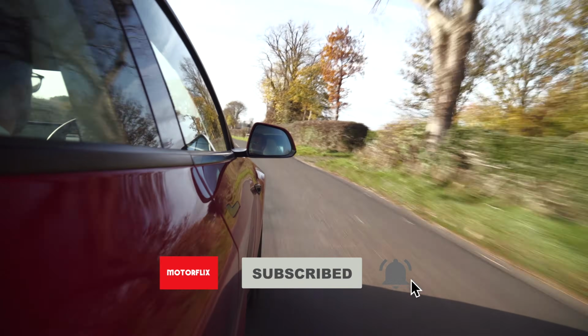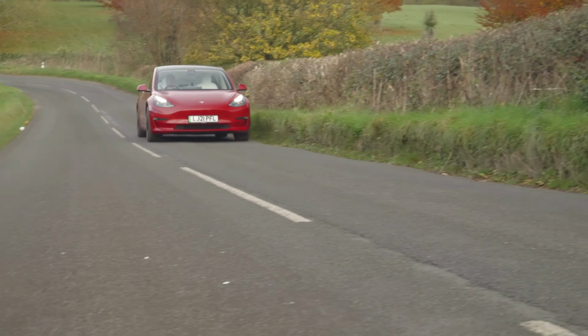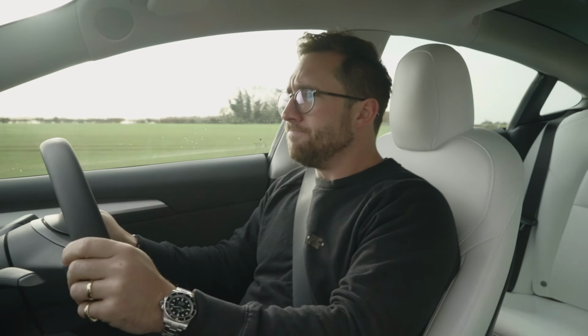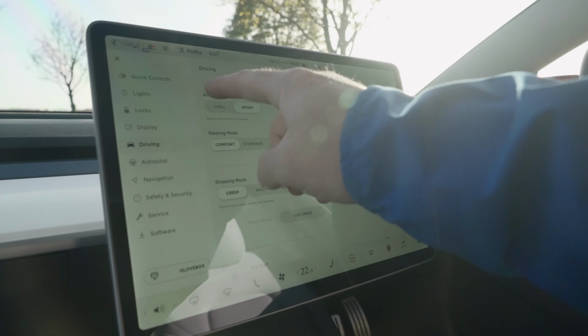So you find yourself driving at sort of a slight tickle of throttle everywhere you go. When you want to brake, you just come straight out of the throttle, and you very, very rarely seem to use the brake unless you really need to. With the Performance, you obviously get random things like track mode, etc. I'd like to meet the person that's going to take one of these on track, because for me it's just not the sort of car that you take on track.